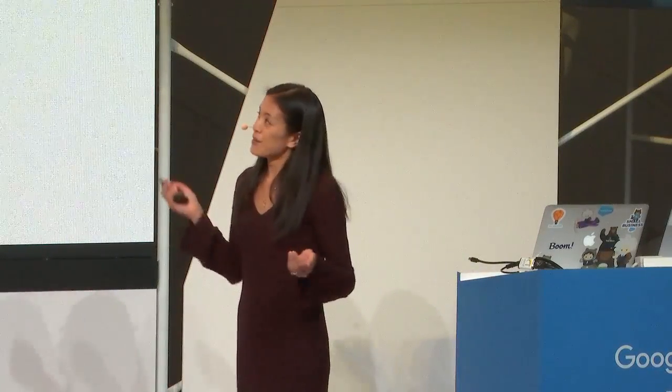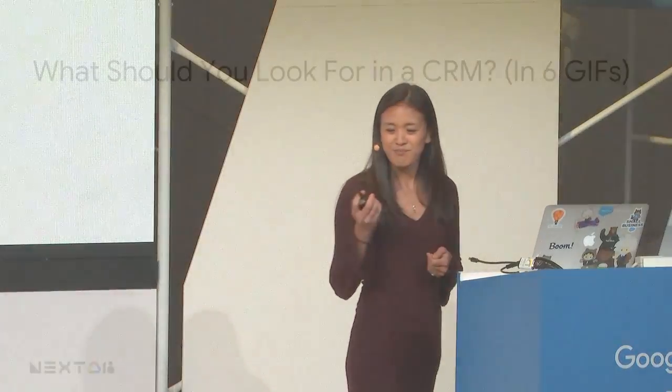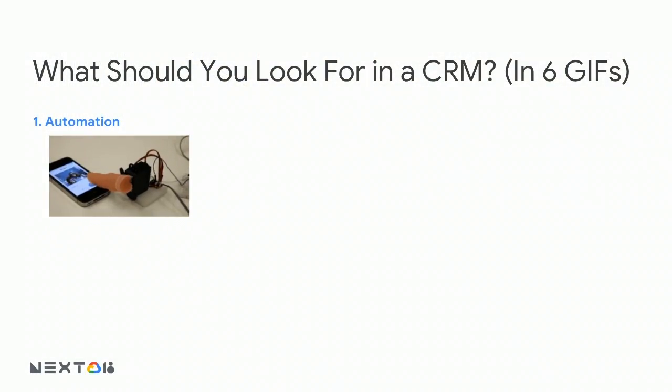All right, so you're probably all convinced you need a CRM, but you're not sure where to look and what to look for. There's a lot of tools out there. So I came up with 6 gifts to identify what you need. So first is automation. So again, you want to automate manual processes and repetitive tasks so that your sales team can really focus on selling.